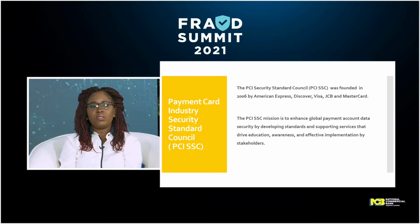So in 2006, the PCI Security Standards Council, which is responsible for the PCI DSS standard we spoke about, was founded by American Express, Discover, Visa, JCB, and MasterCard. The mission of the council is to enhance global payment account data security by developing standards and supporting services that drive education, awareness, and effective implementation by stakeholders.